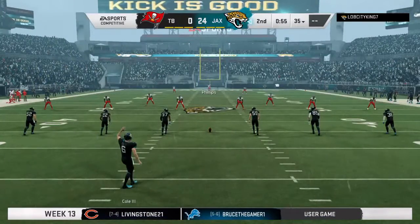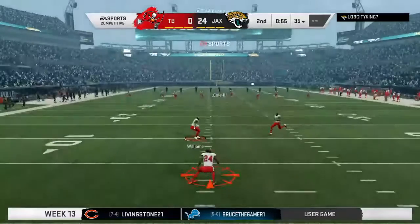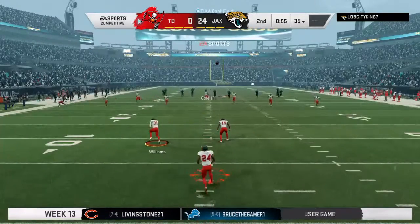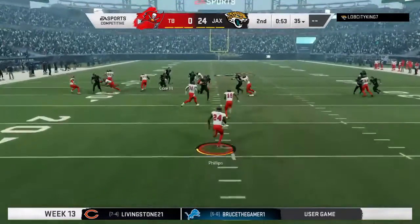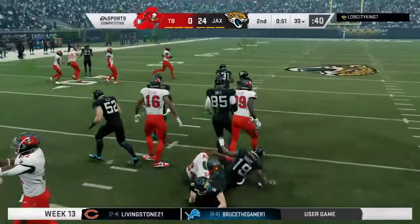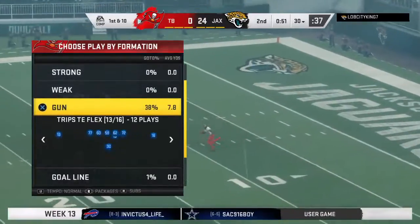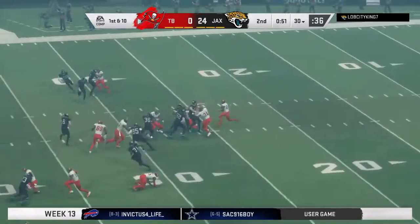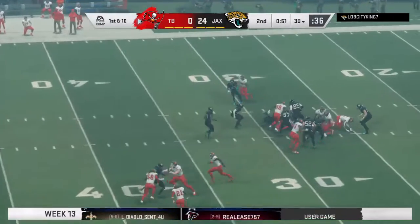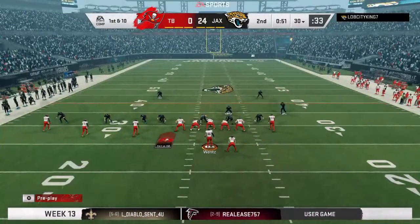And the rout is on here in this first half. Set now to kick this one away, and off it goes. This will be fielded at the 6. And a nice return sets them up pretty good here at the 30-yard line. The Bucs take over 1st and 10 at their own 30-yard line. The Bucs offense set to begin their next possession.